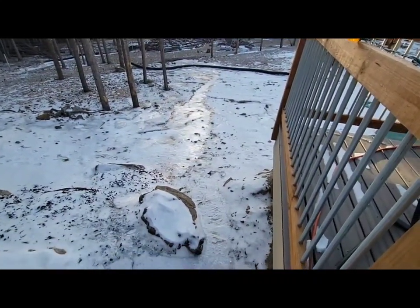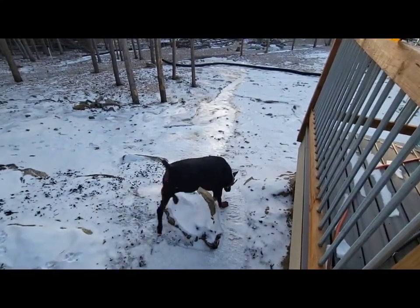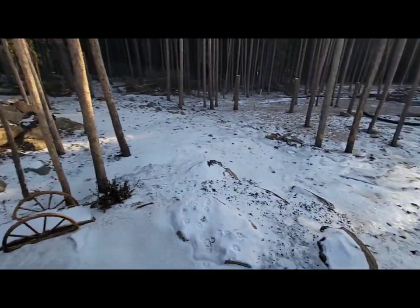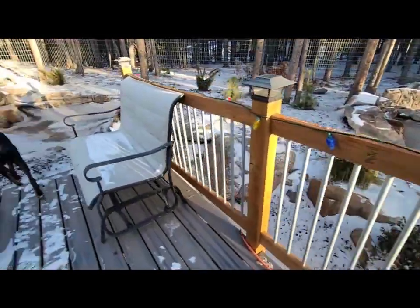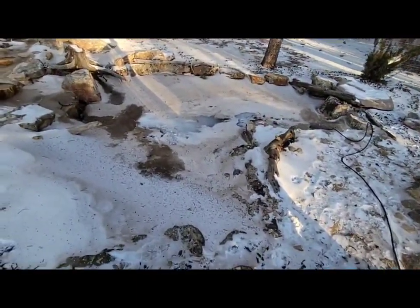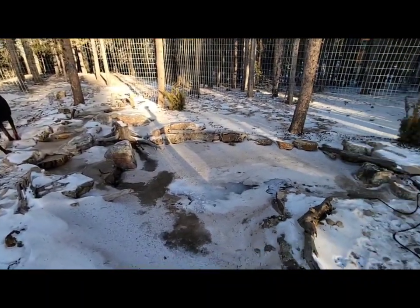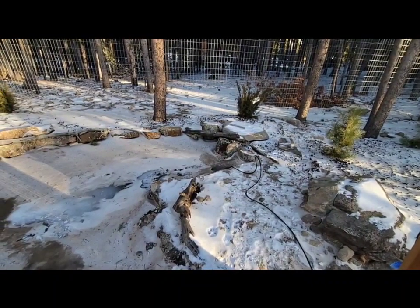Oh yeah, this is a problem. Because that's all from the water feature. Okay. Yeah. Let's look at the pond. The pond is also a problem. Look at all the dirt blown on the pond. But it's still running okay. I'm just gonna have to open it up. We put a heater in there. Ugh, I gotta deal with this.